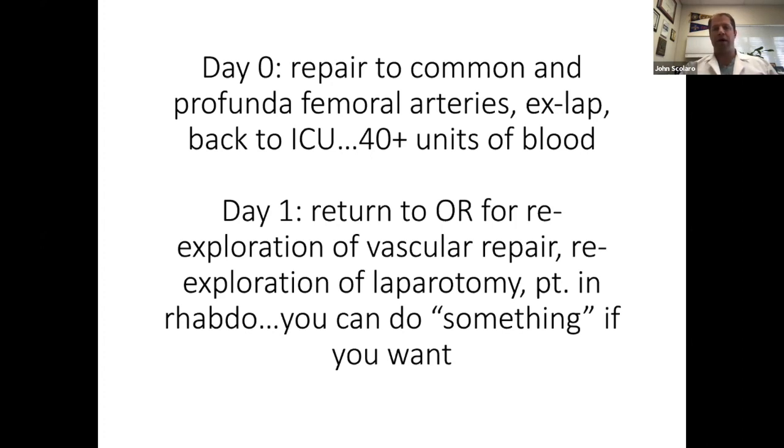At day zero, it was impossible to really do anything for him. So day one, he goes back to the operating room once he's a little bit more stable for re-exploration of the laparotomy. He was having some issues with rhabdomyolysis. And so the general surgeons and vascular surgeons at that point, knowing that we were kind of on them for potentially intervening for this patient, for his femoral neck fracture, which was not critical at this point, said, if you want to do something, you can do it at the end of our OR session. So we'll put the first question up for polling.